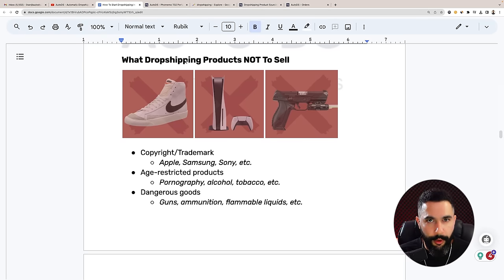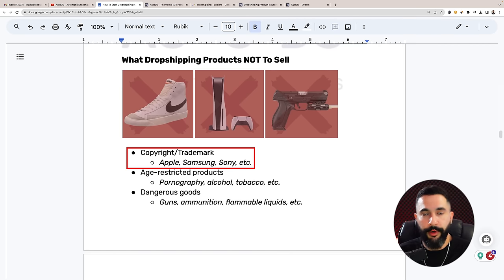For example, big brands. If it's a brand that you probably heard of before, like Nike, Sony, Apple, and more, you can obviously not resell their products. However, what you can do is resell aftermarket parts or aftermarket accessories made by third-party manufacturers, and you can and will be able to resell those products that fit the iPhone, like cases for iPhone, screen protectors for Samsung Galaxies, and so forth. So all of that is not a problem as long as the manufacturer is not a big brand. So we cannot sell copyright and trademark products.